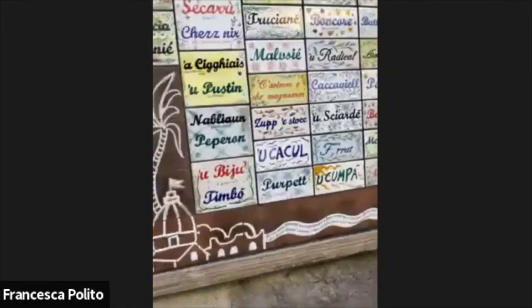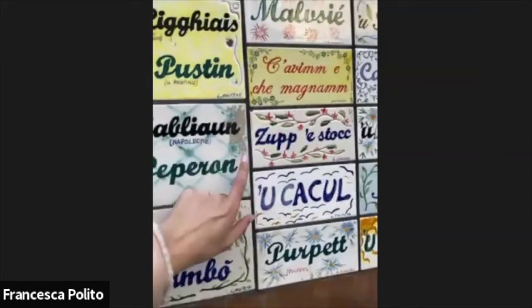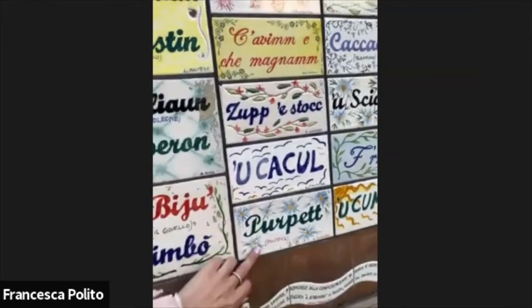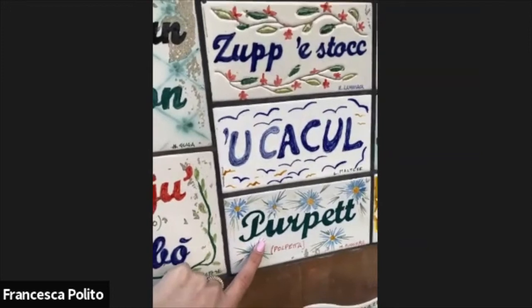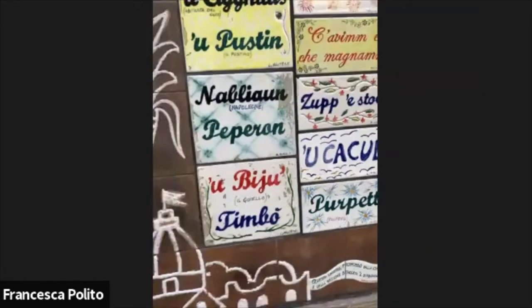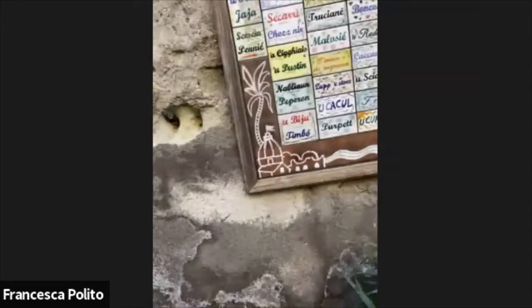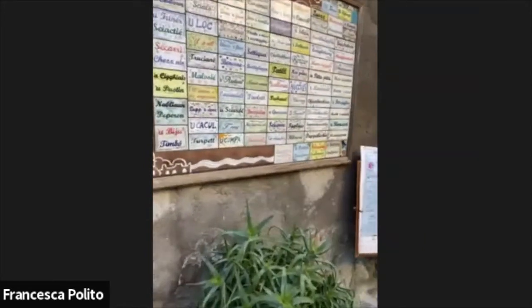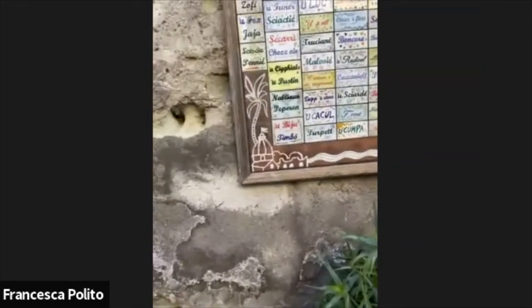So for example, this one is funny. I'm going to translate it for you. All of these are not in Italian. These are in dialect. This is the Neapolitan dialect. For example, purpette is really funny because it means meatball. So probably the reason why this family is called purpette, meatball, is maybe because there were a lot of females in the family that were great at cooking, and maybe they were great at making meatballs. So this is kind of how you choose the nickname.